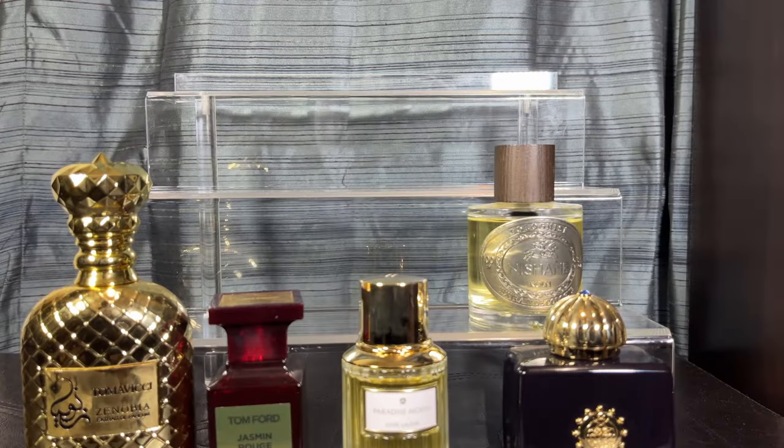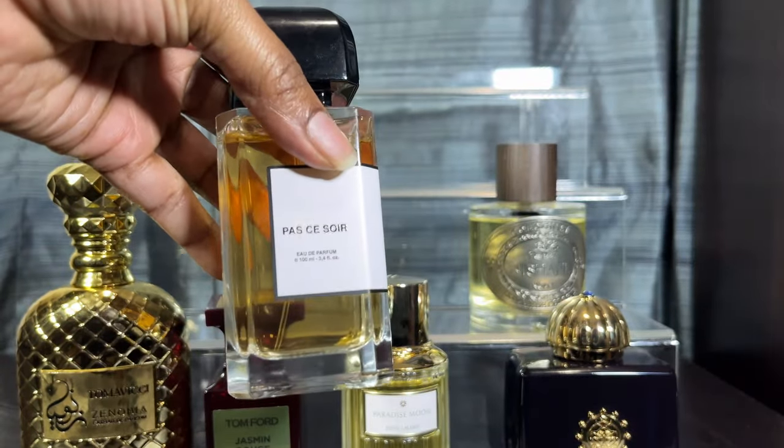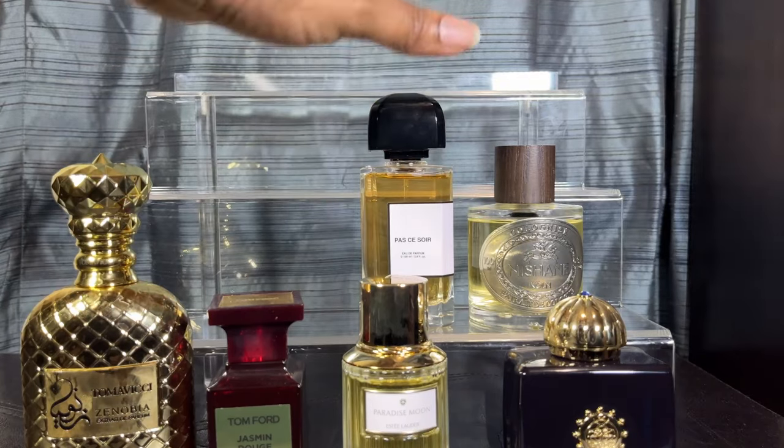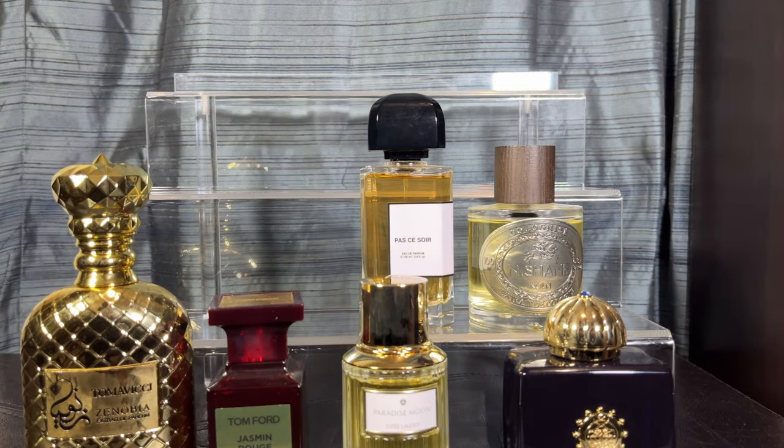All right, this section here is one of my largest sections for cool weather, and that is my ginger section. My first one is Passé Soir. Beautiful, beautiful scent. Ginger, mandarin orange, black pepper, and the black pepper can be a tad bit shocking to you, so be careful in spraying this one.